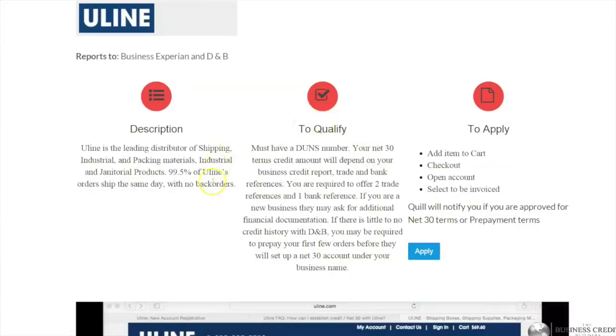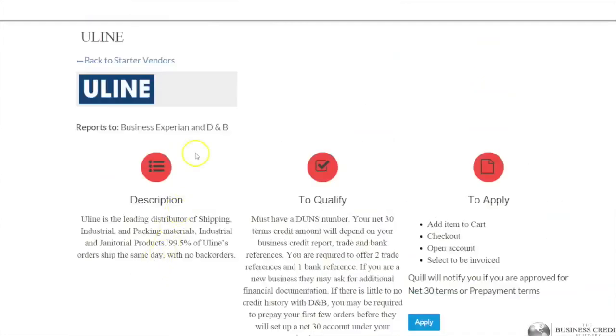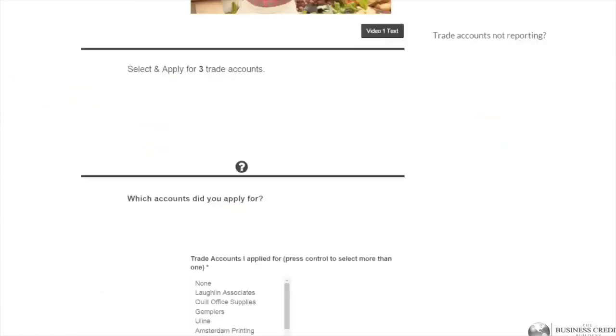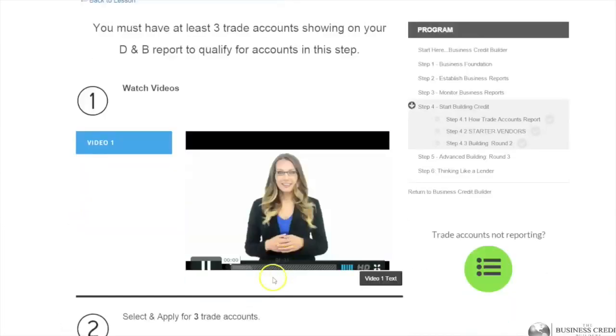The Finance Suite also provides you with access to a large supply of startup vendors to set up your initial business credit profile and score. And you'll even be able to see which reporting agencies each account reports to, and the credit issuer's actual underwriting guidelines, so you'll know you can be approved before you even apply. Your business credit profile and score can be established in 30 to 90 days.